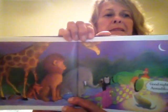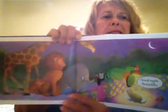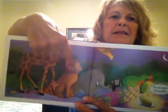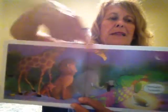There's this. It looks like it's Armadillo, but they called it Armadillo. No, that's right. And there it is. There he is over here. So we've got the gorilla and the elephant and the lion and the hyena, and there's the giraffe. And there's the Armadillo.